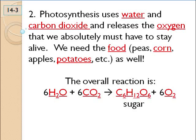If you look at the O's, what's 6 times 1? 6. What's 6 times 2? 12. But what is 6 plus 12? The 18 over here. They're all accounted for. They went in like this and came out like that. That's what we live on right there. That's our gasoline right here.